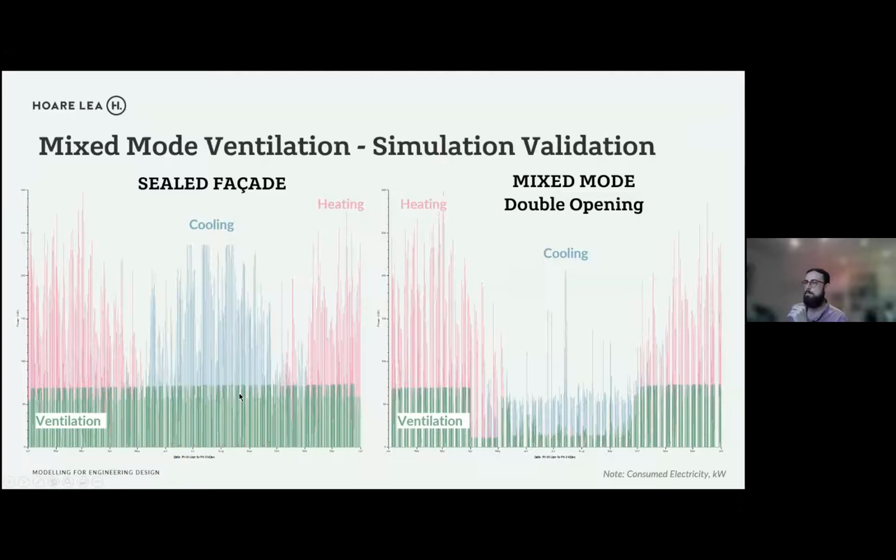And you can see that doing the Apache HVAC detailed modeling gives us a bit more detail. So you can see the ventilation energy increasing as filters get dirty, which if you don't use that module, you won't be able to fully depict.